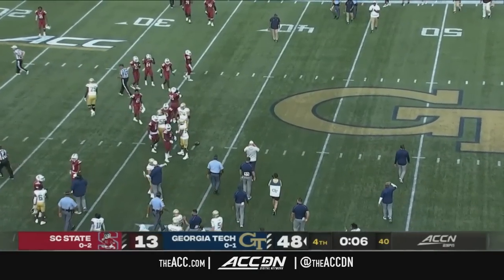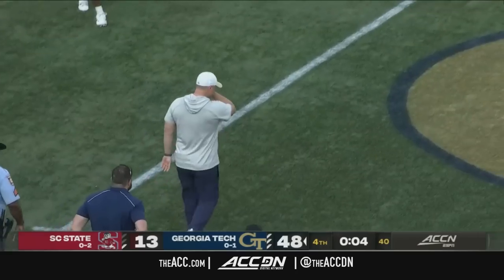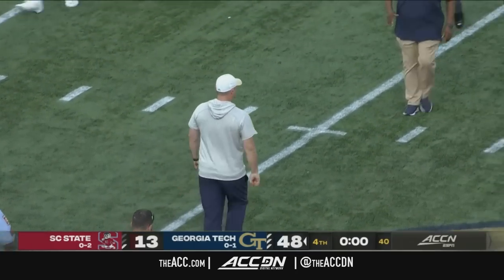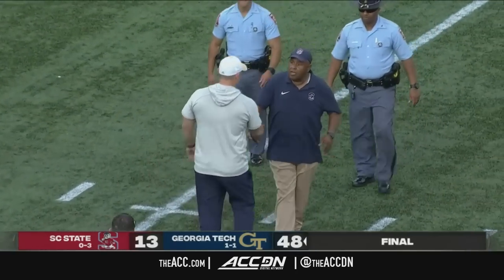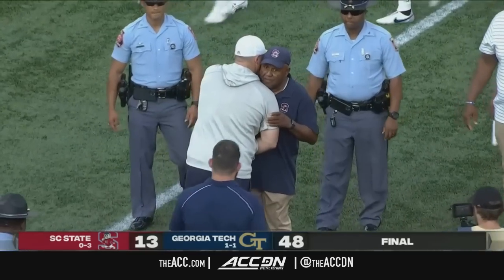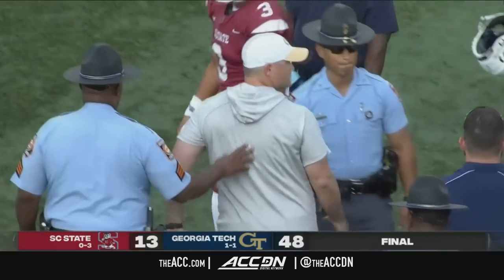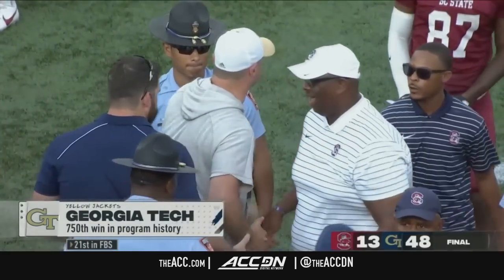This is a Georgia Tech offense that finished in the bottom 3 of the ACC in points per game, yards per game, and passing yards per game. They've got playmakers, they've got their quarterback, and they've got their first win of the season here over South Carolina State. Buddy Pugh and Brent Key shaking hands.